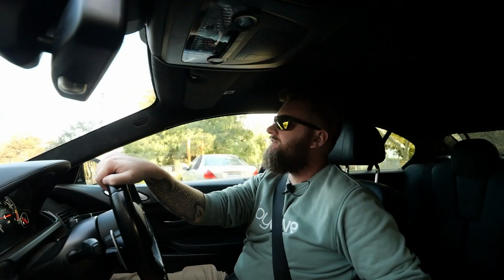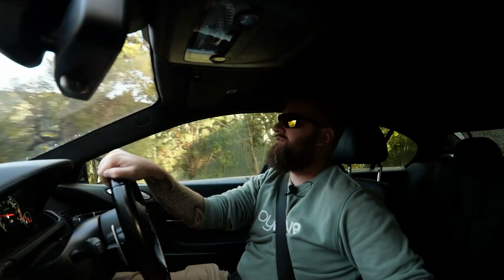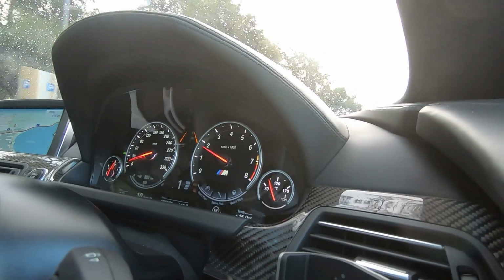So how does that 11 kilowatts translate into the real world? Well, let's face it, it doesn't. Really. If you drive the Gran Coupe and the Gran Coupe competition pack next to each other, would you notice the difference in 11 kilowatts? Maybe, but in a car this big and that's already that powerful, questionable.